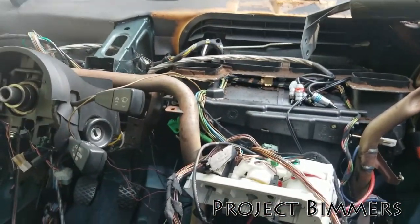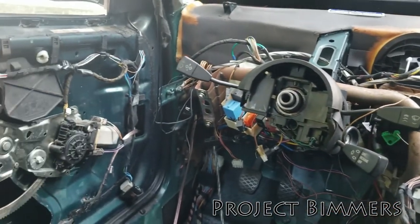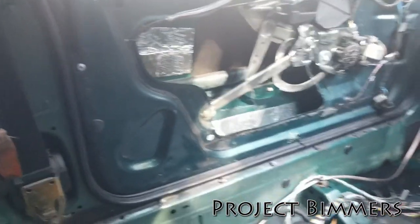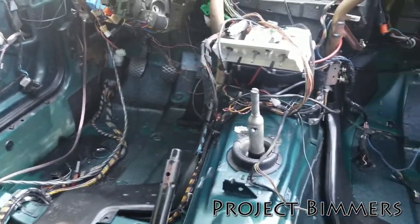This is not something that's going to happen every day, that you're going to have your car in this state of disrepair, but take advantage while you can. So number three thing you can do while your car is taken apart because of a flood: get to know your vehicle.